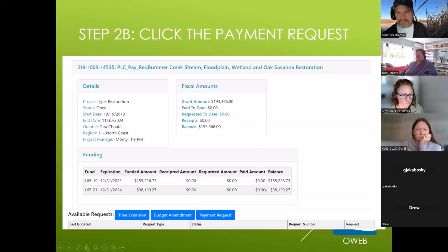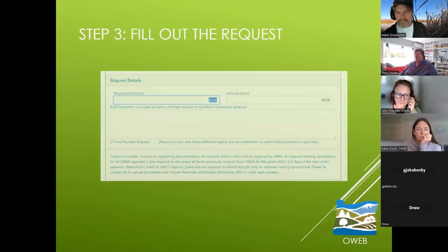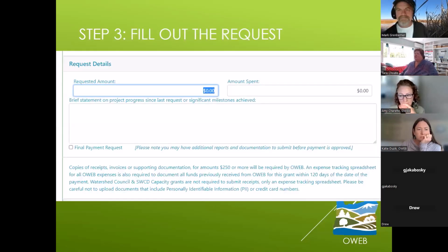And once inside the grant, you're going to click the payment request there. Okay, once there, you are going to fill in your requested amount and your amount spent, or the amount of receipts, or any other way that we can explain what this box means. And we're going to talk about that a little bit. But basically, it's what's happened since the last time you asked for money. So you're going to fill out those two.